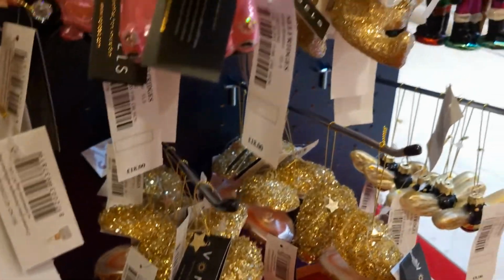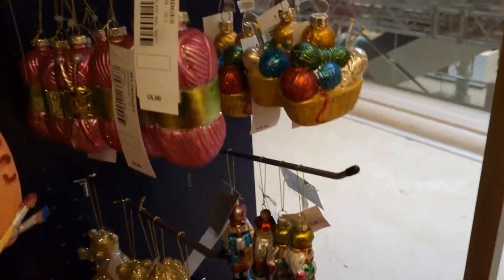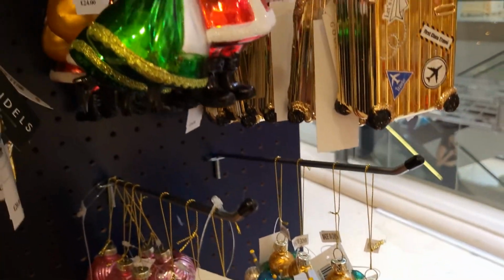If you want a bauble this year representing your 4-legged friend, you're probably going to find it in this section here because they've got loads of different types of dog breeds.